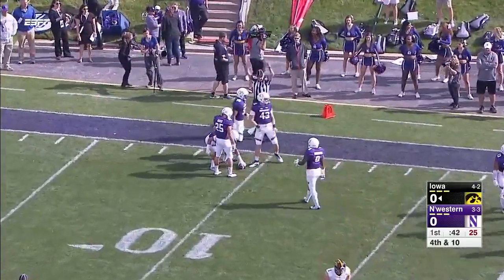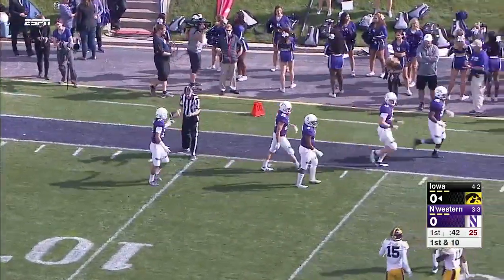Great bounce for Nicewander and Northwestern inside the 10.